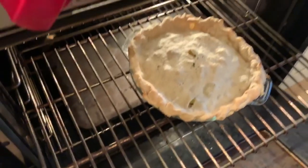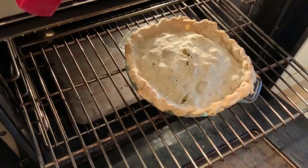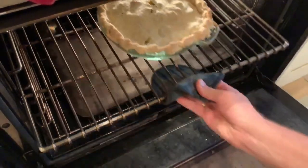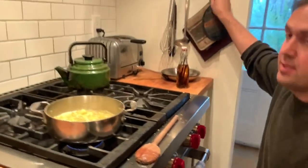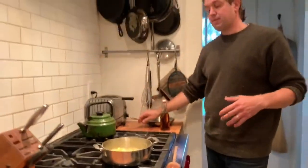It's still happy. At this point, I'm basically gonna judge this by the crust. So I'm gonna cook it until the crust is at the right color that I know it's not burnt and it's not bitter. But I'm going to go as far as I can, and then I'm going to pull it out. And then what you hope at that point is that the filling is cooked to a nice state.